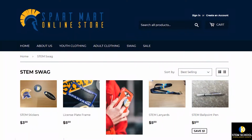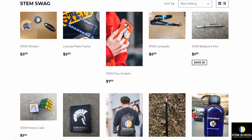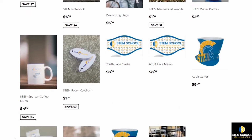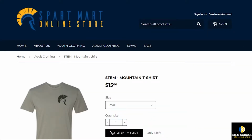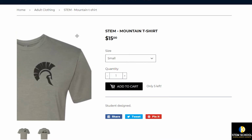PTO's fundraising reach goes far beyond this elementary school classroom. The organization also saved STEM's Spart Mart from taking a big loss due to COVID shutting down the physical store last year when perishable food items weren't able to be sold. Spart Mart's online store is still operating, but it was the PTO that made up for the lost revenue. And we thought that that was a great lesson for the kids that run the Spart Mart to learn about perishable items and to learn about what happens when you take a loss as a business.